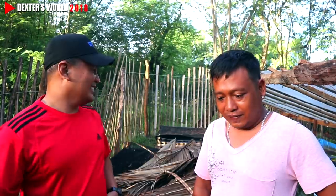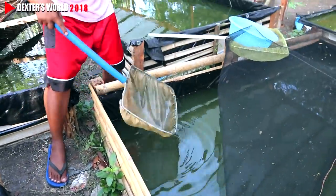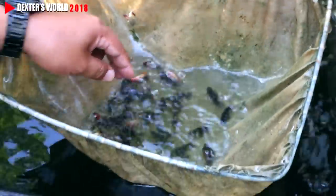Ito, no? So you look at guys the breed of goldfish here. They have, I think this is calico. This is for sale. So this is how it is done. This is calico.